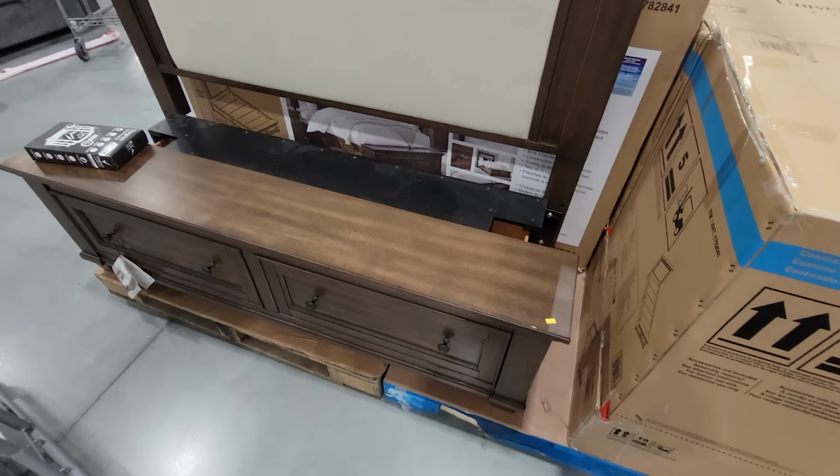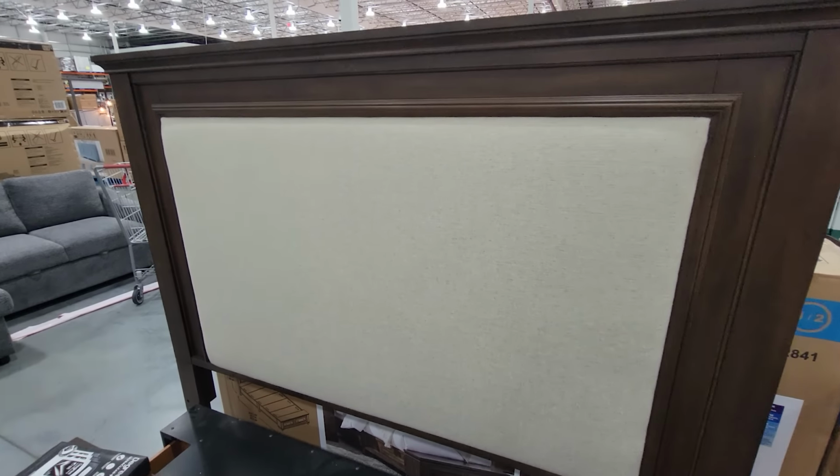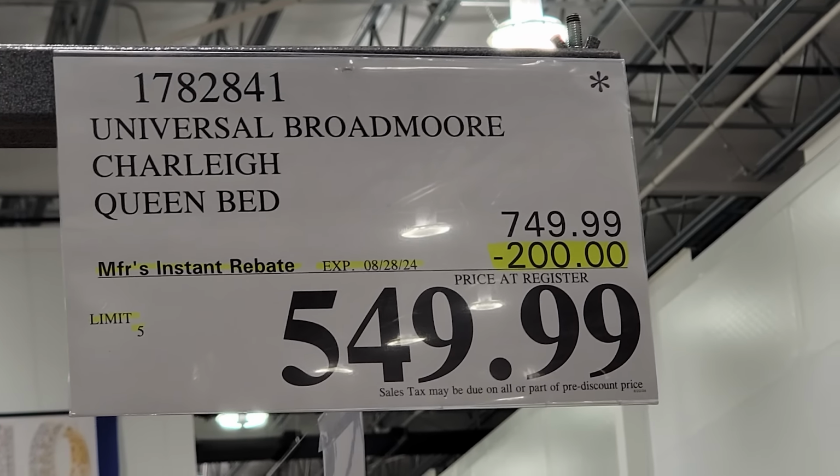The Universal Broadmoor Charlie Queen Bed. And it's down $200 to $549.